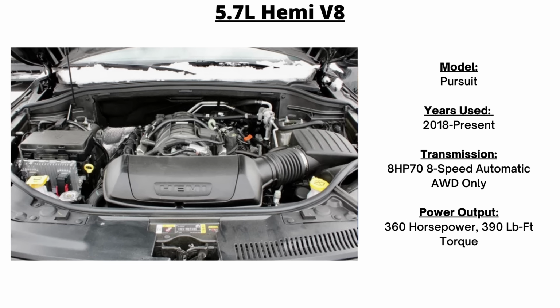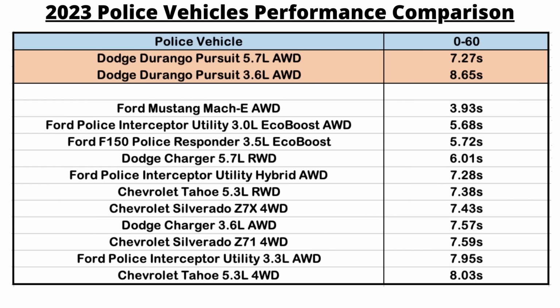There is an annual police vehicle evaluation that's done by the state of Michigan, so these numbers are official from them for the 2023 model year: 7.27 seconds for the Hemi and 8.65 seconds for the Pentastar, both much slower than the civilian versions, likely due to all the extra weight carried. And here's the performance chart that compares them to all the other police vehicles for 2023.